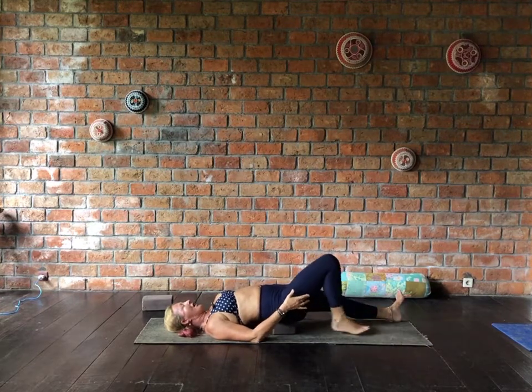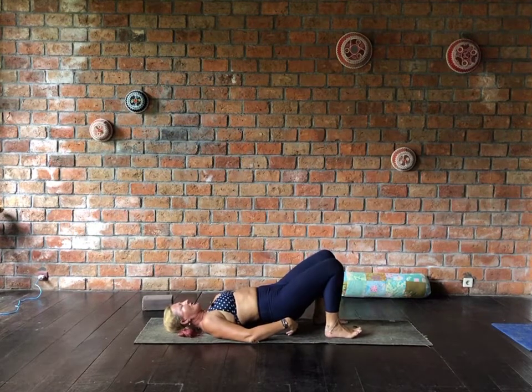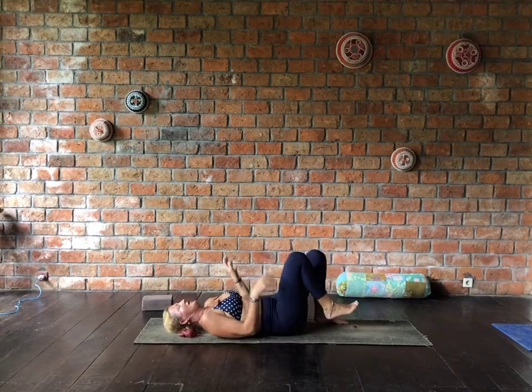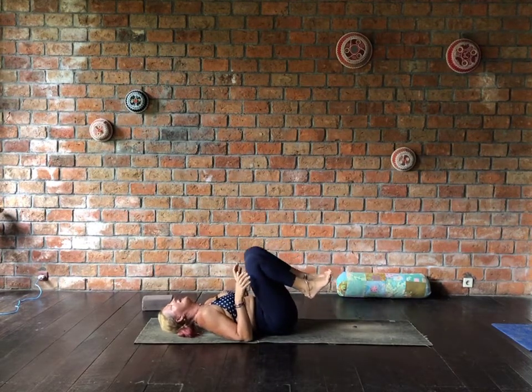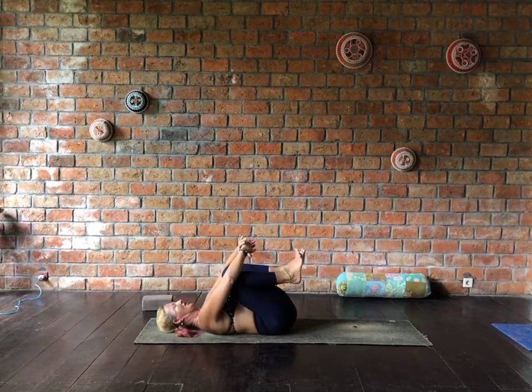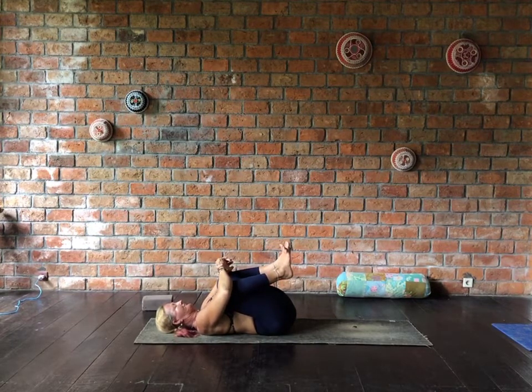I'm going to bend my right leg. I'm going to bend my left leg. I'm going to press both my feet into the earth. I'm going to bring my hips back down to the earth. Then I'm going to bring my knees into my chest. I'm going to give myself a little hug here. Flattening my back down onto the floor and just pulling the knees in.